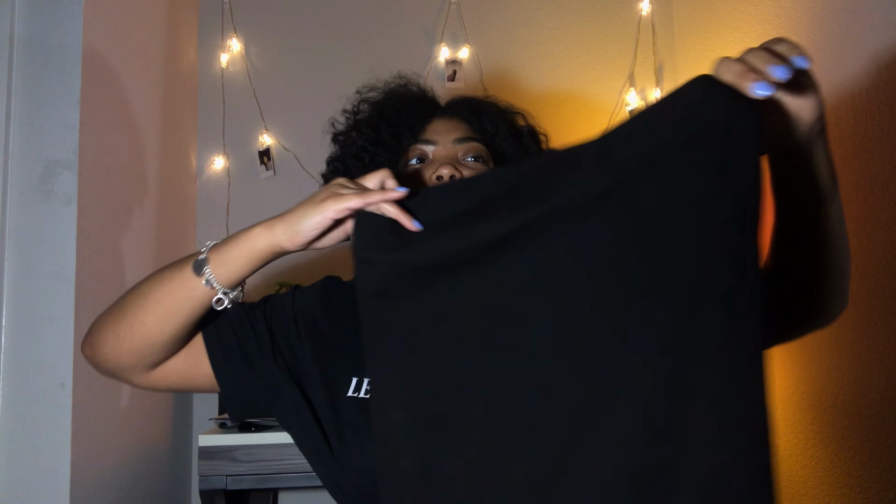This is an extra large, it's just black. It's feeling kind of stretchy, so let's see. I'm going to go put it on. I haven't even seen it, but I already love it. Oh my gosh, it is so cute.